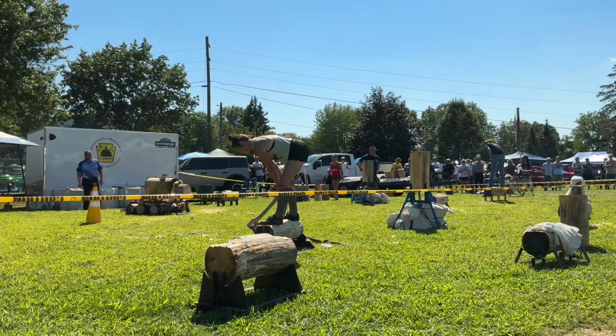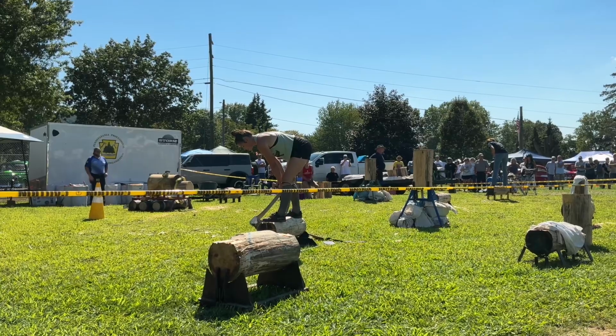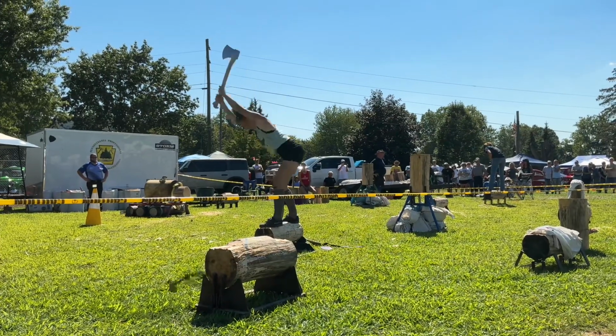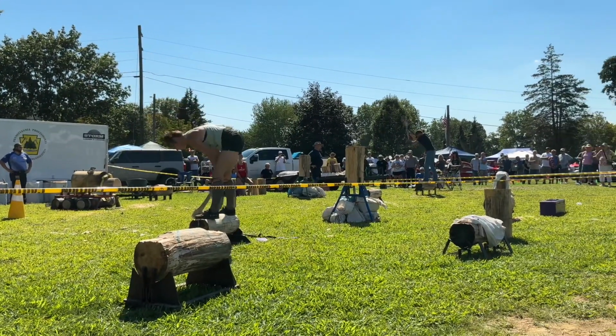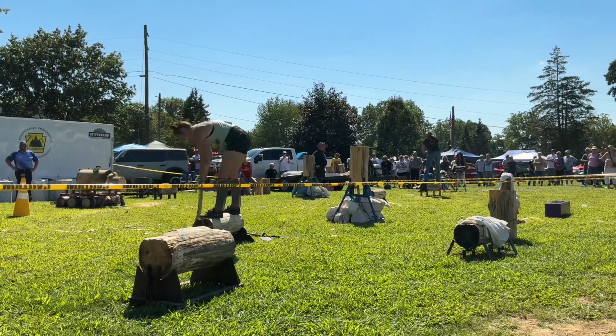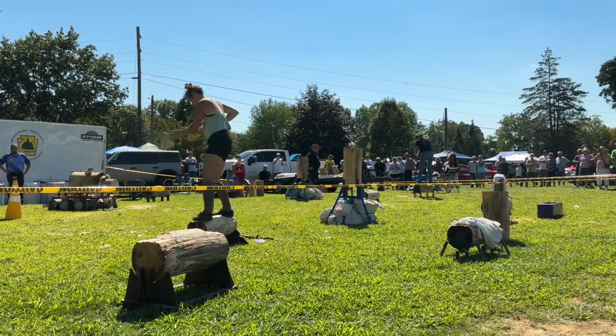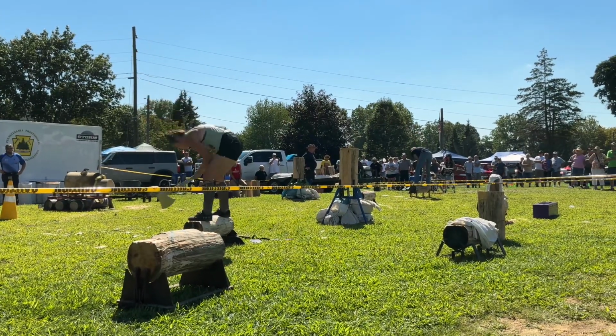Start. On the count of three, contestant, ready, set, go. So again, folks, from your perspective, that is Sydney on the left, Rianne on your right. You can't see a whole lot right now as these two competitors start to unearth and work their way to the front side of these logs.